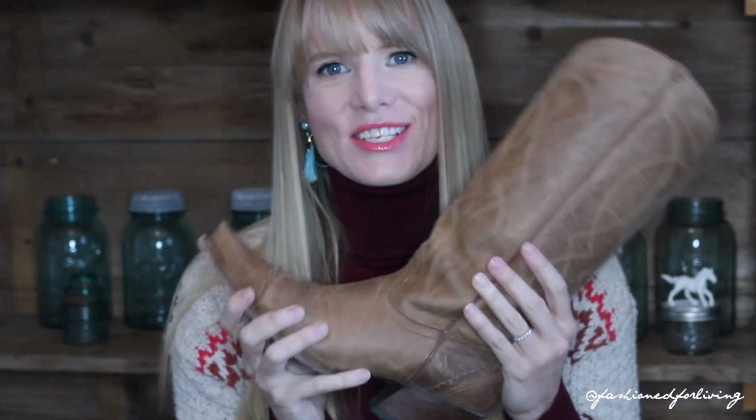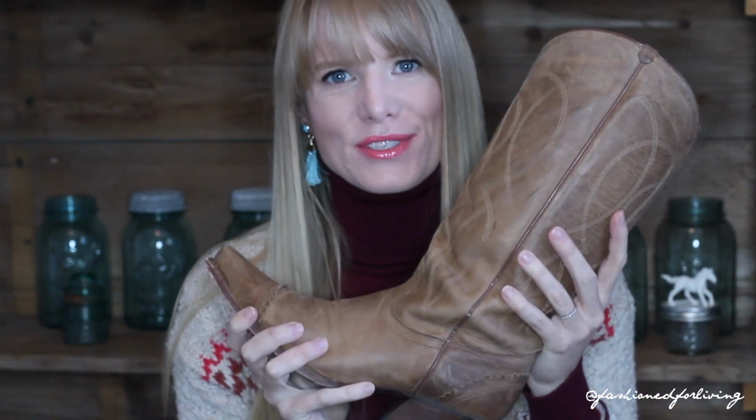We're constantly being told that we need to buy some newfangled style of shoe. First it was riding boots, and then you need to get over the knee boots, and then you need to get to the knee boots, and then there's ankle boots and mid boots and sock booties, and it just goes on and on. And that is why I think cowboy boots are so wonderful.